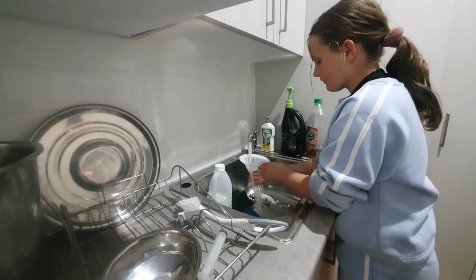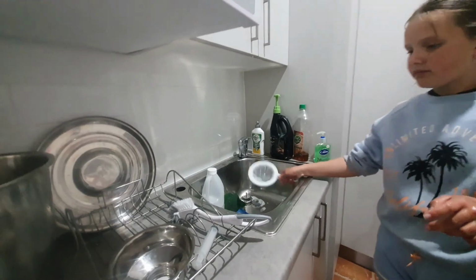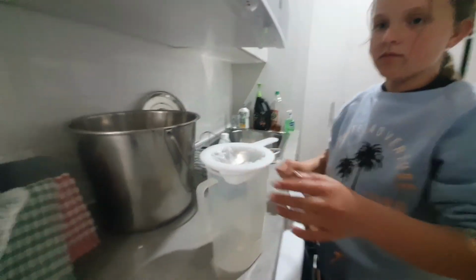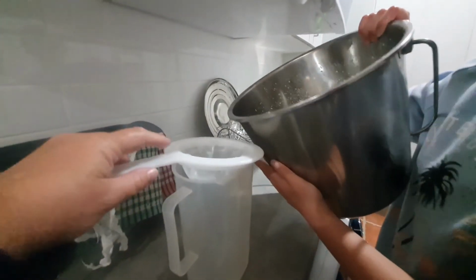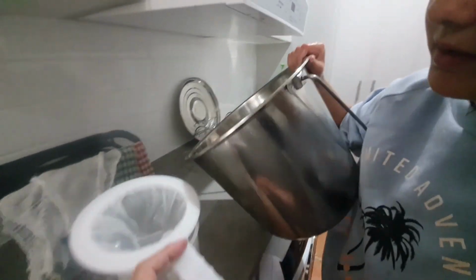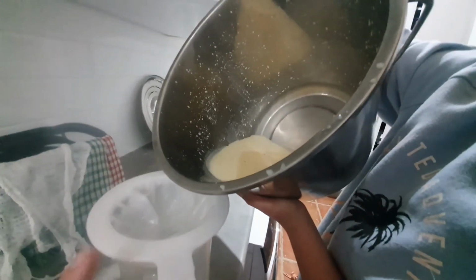So this one we haven't tried yet. Okay, so yeah, that should be good. We'll see how it goes. And then if we need to, we'll go back to the cheesecloth. I'm going to hold that. Yep. So let's give this a go and see how well that does the filtering. Okay. Can you just move it a little bit? Oh, hang on. Hang on. Hang on. Okay.